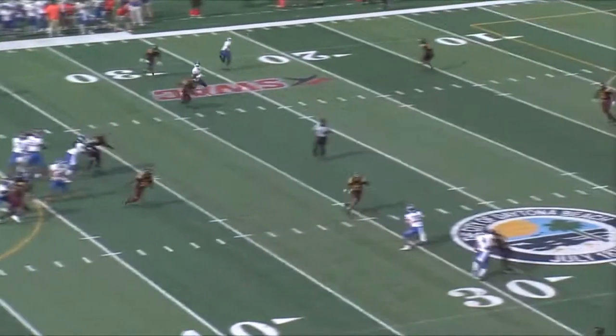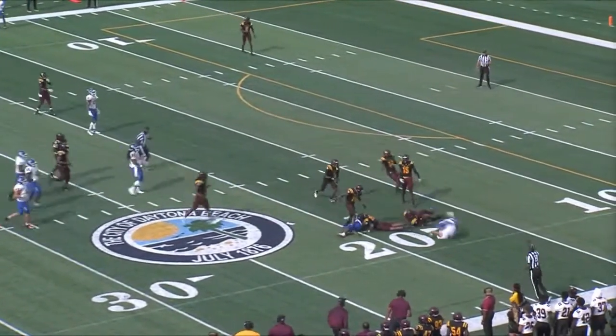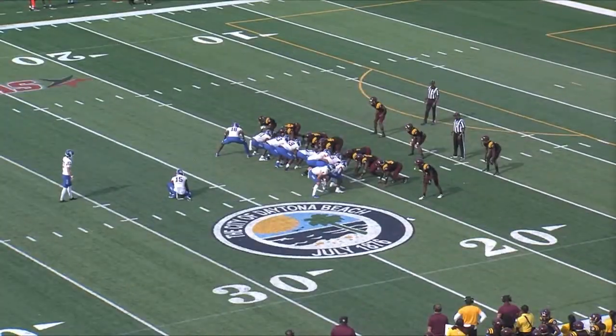Snap to Adams. He's going to throw it quickly underneath. The pass is caught by Zaire Williams. Oh, he spins out of a tackle. He's going to be cut down right where the Savannah State Tigers were before the previous play, at the 27-yard line.